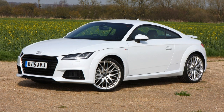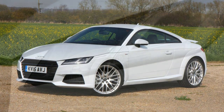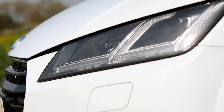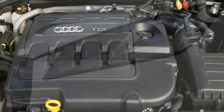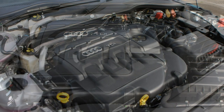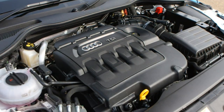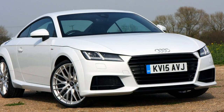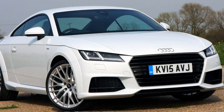Like before, the TT is grippy, stable and easy to drive quickly or slowly. The brakes are worthy of praise, powerful, progressive and not as grabby and sensitive as on some other Audi models. You can cycle through different parameters for the power steering sensitivity and engine response using the drive select switch. This also controls power distribution in four-wheel drive quattro models.